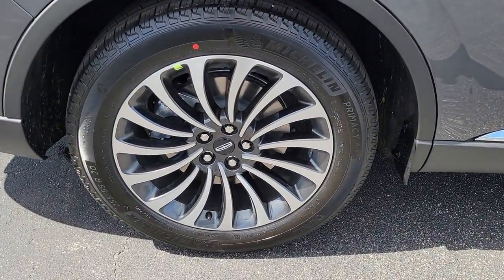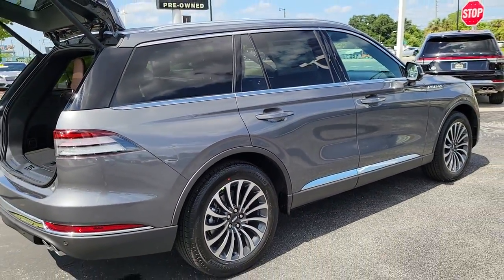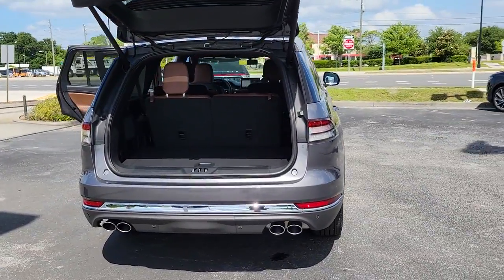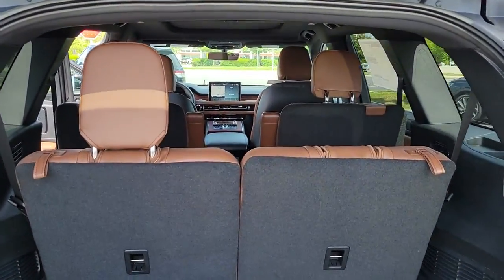These are just some of the great options this vehicle comes with: panoramic roof, navigation system, keyless entry, hands-free liftgate, sun moon roof, premium sound system, power liftgate, satellite radio, keyless start, fog lamps.